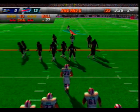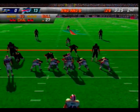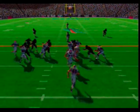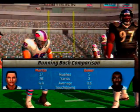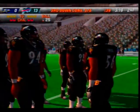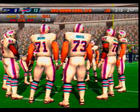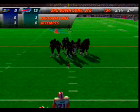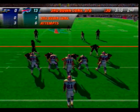Ball on their own 27. Only one man back. He tucks it away. Carr holds him down behind the line. And now our viewers can see how successful each team's main running threat has been today. So as they get set to try to convert, here's what both teams have done on third down.